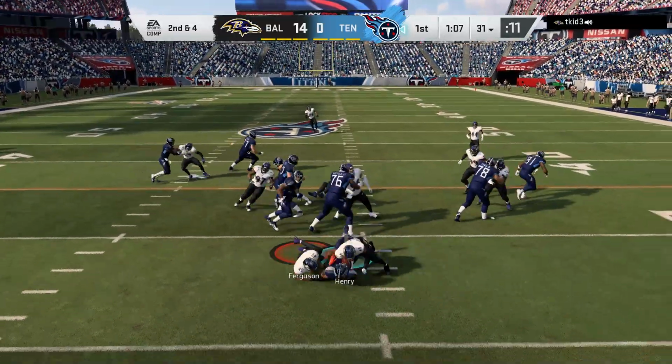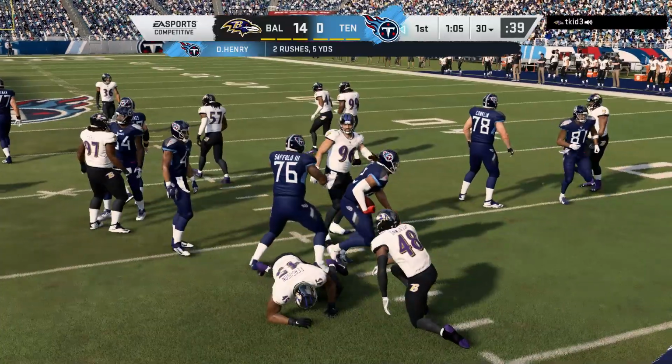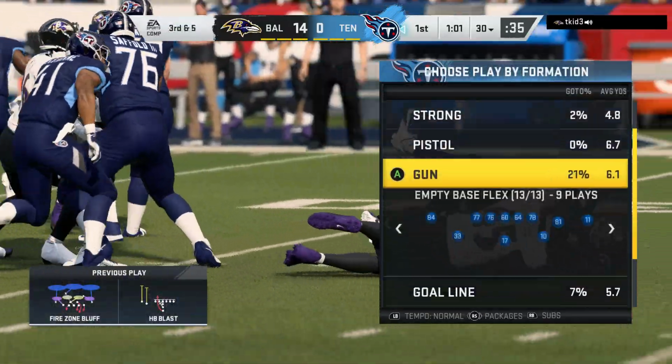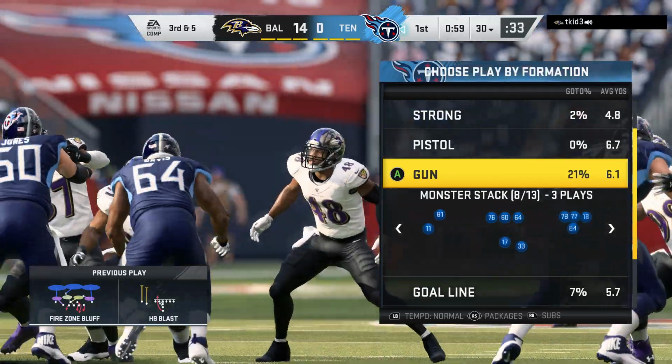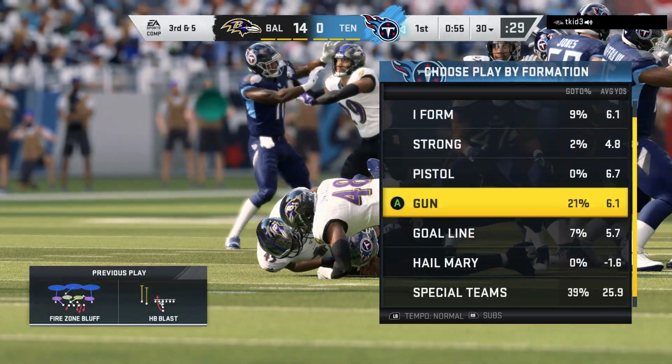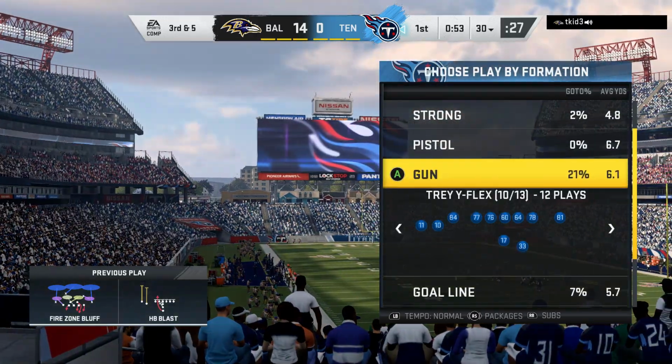On second down now, it's Henry, and he is met in his tracks behind the line of scrimmage. That backs him up 1 yard and brings up third down. Plays like we just saw there, that's why they're up right now. And the defense, they're doing their job. Yeah, it starts with the guys up front.